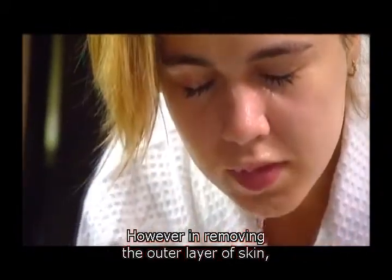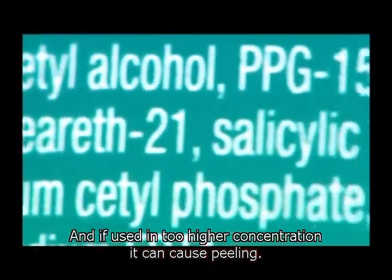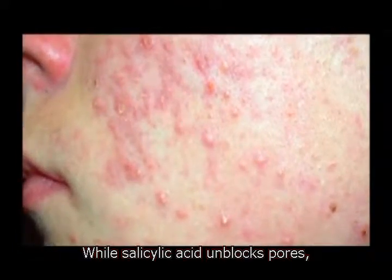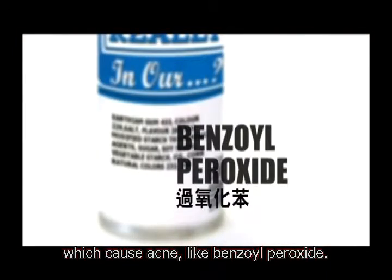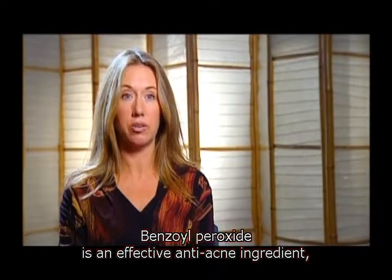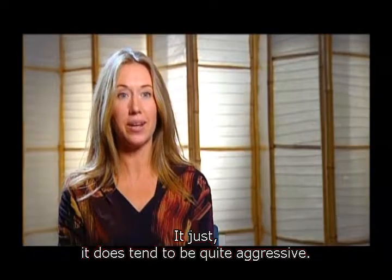However, in removing the outer layer of skin, there's more potential for sun damage. And if used in too high a concentration, it can cause peeling. While salicylic acid unblocks pores, other chemicals deal to the bacteria and inflammation which cause acne, like benzoyl peroxide. Benzoyl peroxide is an effective anti-acne ingredient, there's no question about that. It does tend to be quite aggressive.